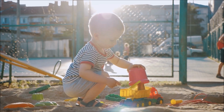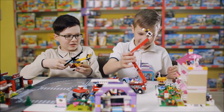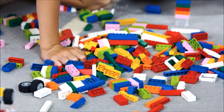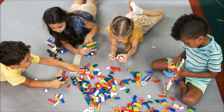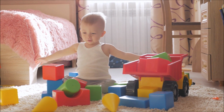Play is often talked about as if it were a relief from serious learning. But for children, play is serious learning, especially with building blocks. Play is really the work of childhood, according to Fred Rogers of Mister Rogers' Neighborhood. If play is the work of childhood, then toys are the tools of the trade.